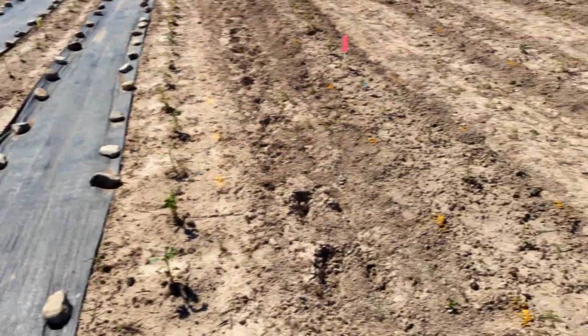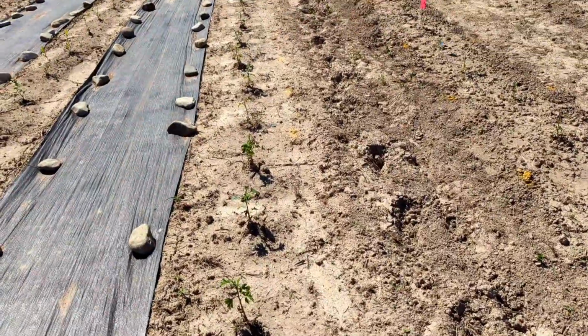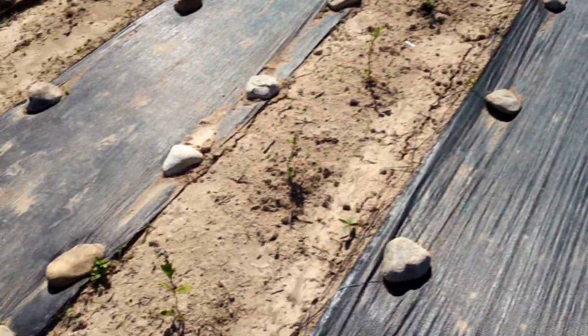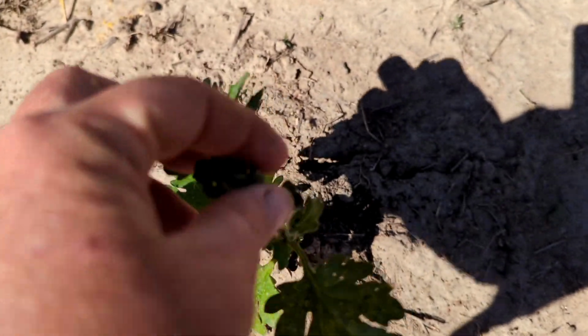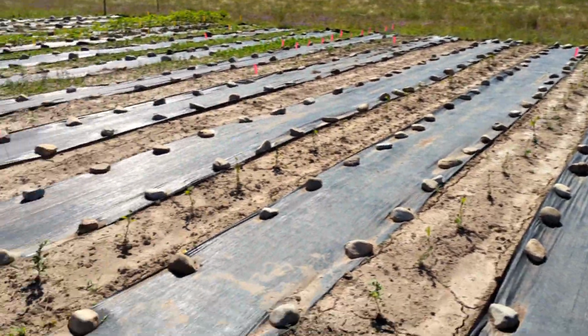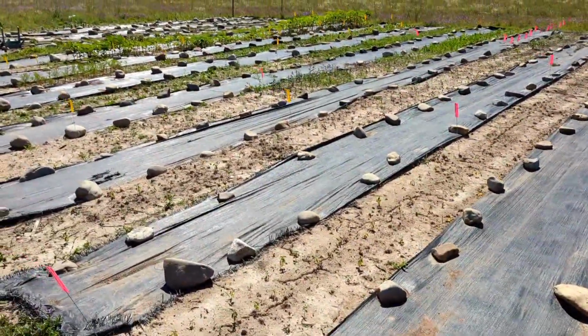So I'll give you a bit of a look at some of these. I pinched these out when we planted them at the start of the month, and they're just starting to send out their shoots here. I'm aiming to have them for Mother's Day. I'll need to have one more pinch yet before then.